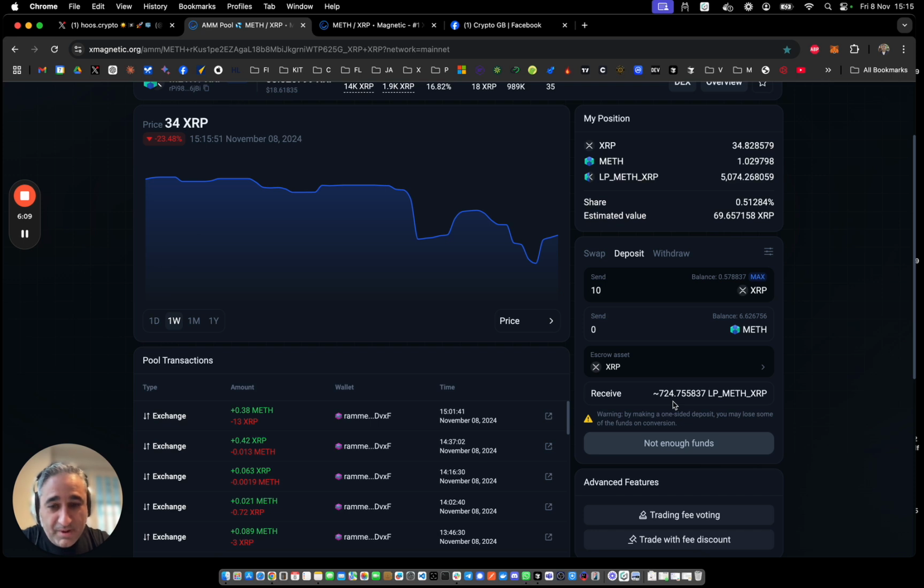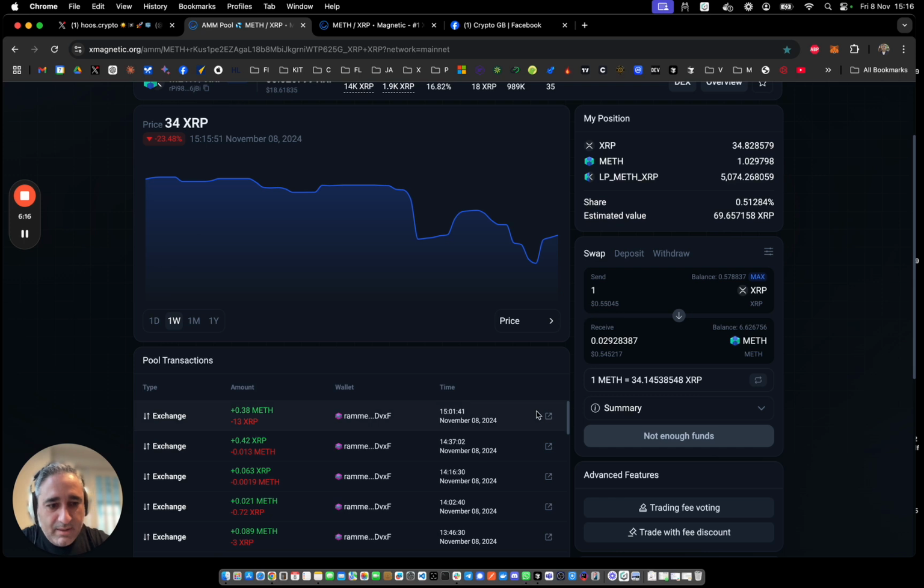So the alternative is what we stated in the question, which is to take half of my XRP, 5, and swap for MEF against the AMM, and then take the MEF that I get, which is right now, given the exchange rate of 1 MEF is 34 XRP, this value here, 0.1463. So I can swap 5 XRP against the AMM for MEF.